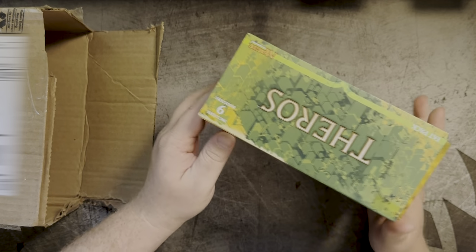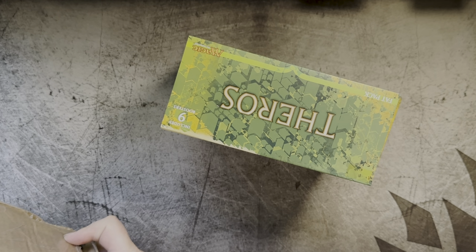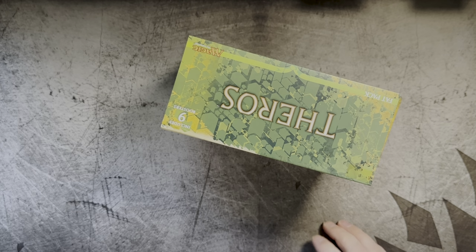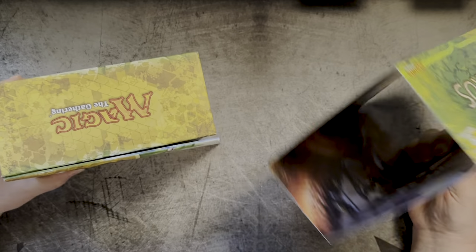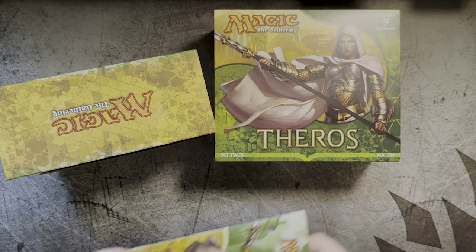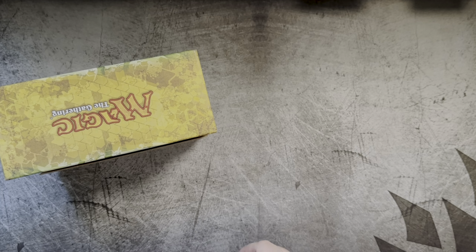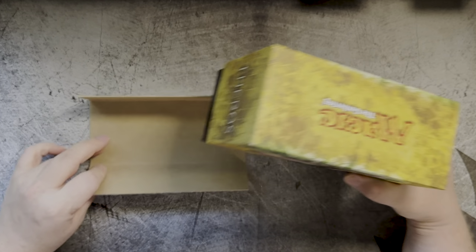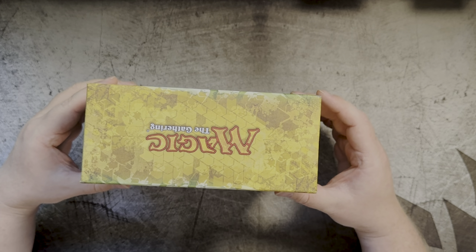All right. It comes in a full Theros fat pack, obviously already opened. So interesting. I don't even know what to do with this stuff. Put it over here. All right, let's see what we got.